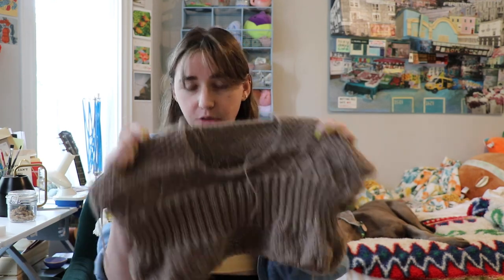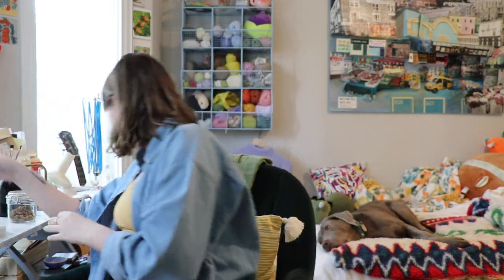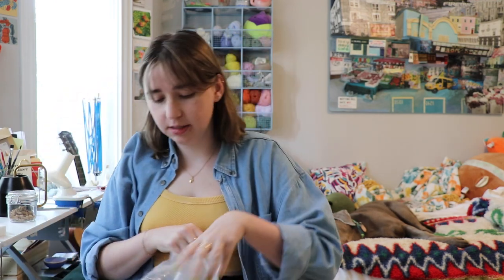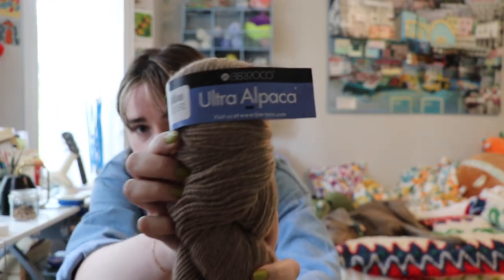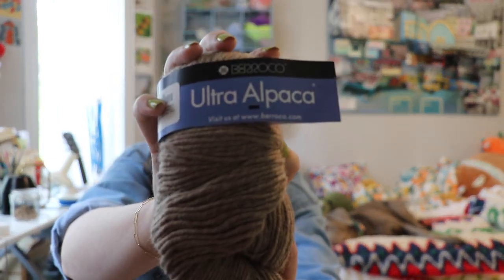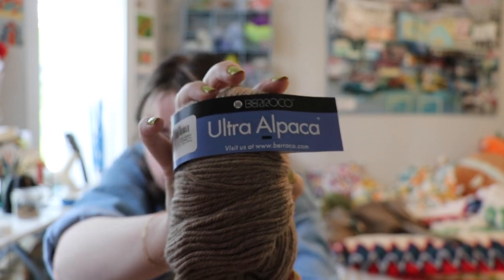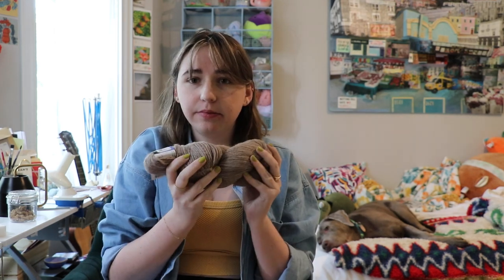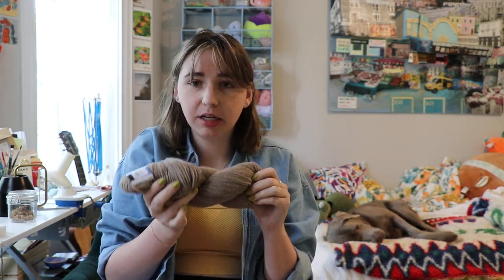But I'm about to, let's see, I have my bag of yarn from my local yarn shop. This is the, come here, Ultra Alpaca. I gotta cake another one of these guys up, and then I'm gonna join it. So let's go and do that.